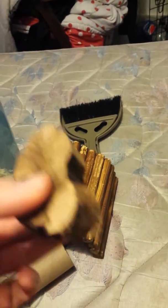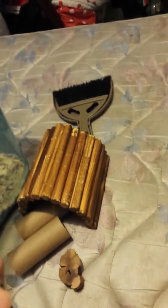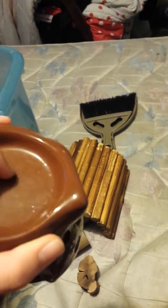These are just wood chunks of small logs. I'm not sure of the name. I got it at PetSmart, I believe. He has an owl. What's it called? Oil burner. Pretty sure you can put scents in it, and you have to warm it up and it melts.